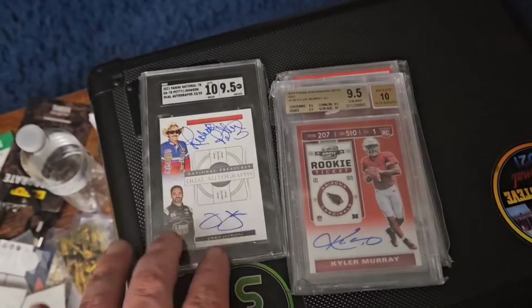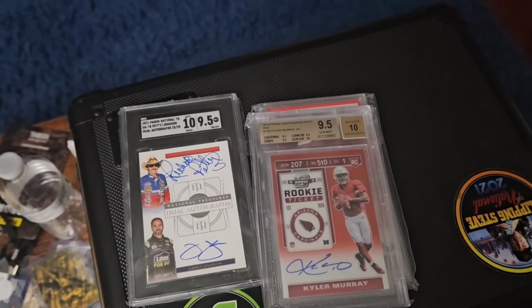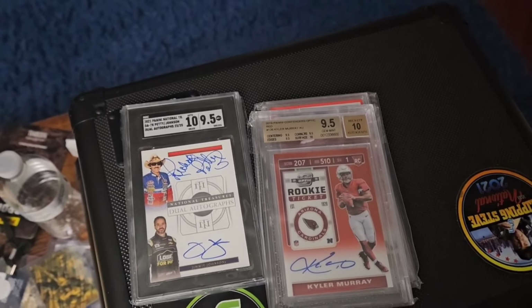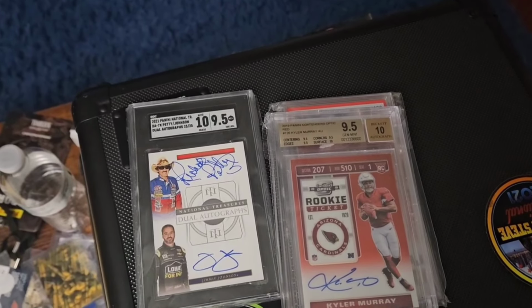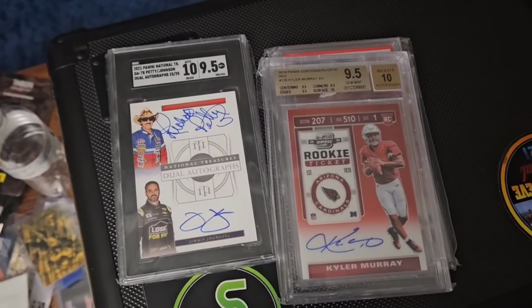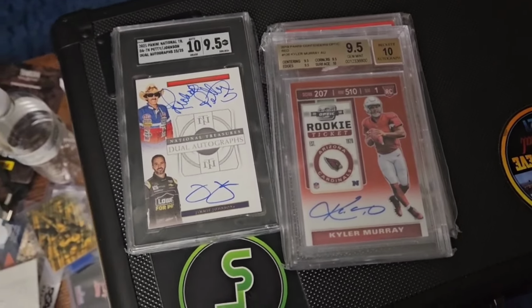The Richard Petty, Jimmy Johnson, that one just sold on eBay tonight, $200. May have taken a small loss on that, maybe $25. Also sold a Kyler Murray Select Purple. I bought at Culture Collision for $100. Sold for $107. I'm going to net like $95. So again, another $5 loss with that card. Another card sold on eBay, but I highly doubt that the payer is going to pay. I'll show you that one.